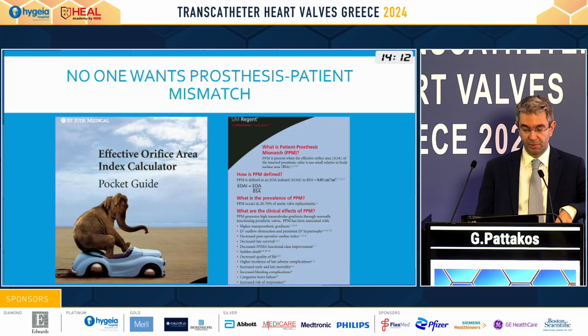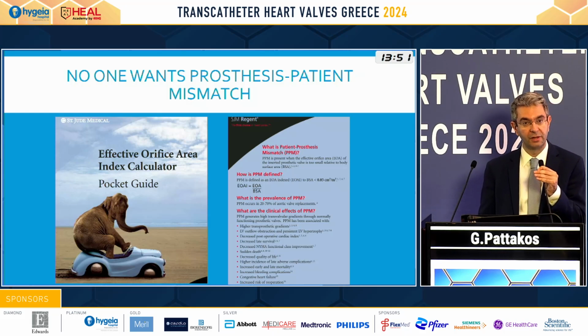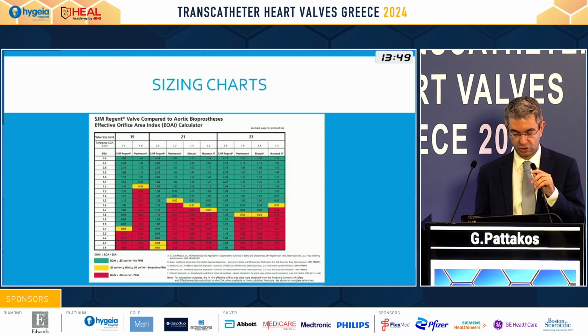All right, so nobody wants patient prosthesis mismatch. We look at this, everybody knows to look at the EOA over the BSA, and we see all the bad outcomes. And the valve companies all know this too, right? This is a brochure from a company, looking at what are the negative clinical effects of PPM: decreased post-op cardiac index, decreased late survival, the list goes on and on. These are all things that we don't want our patients to have.